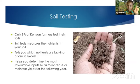We are a representation of Kenyans, which tells us only 8% of Kenyan farmers test their soils. And it's very, very important for us to test the soil. In the next slide, I'm going to tell you why I took long to test my soil. I regretted it, wasted a lot of time because I was saying, you know what, I'm an organic farmer. Organic farmers, we know what we're doing. We're actually doing our work very well. We know how to take care of our soil.